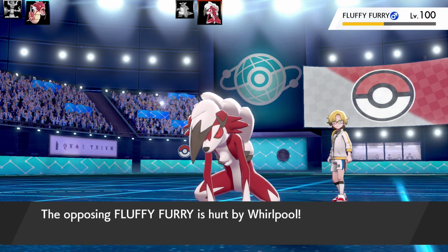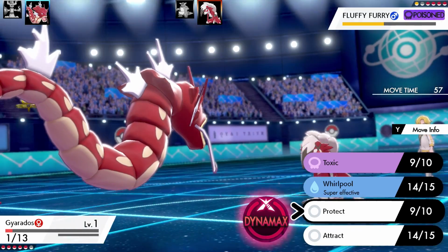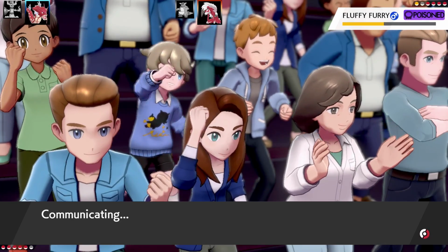And you can see how much damage it does very, very quickly too. So all I can do here is go for another Protect. I really can't do much here. I don't want to Dynamax.